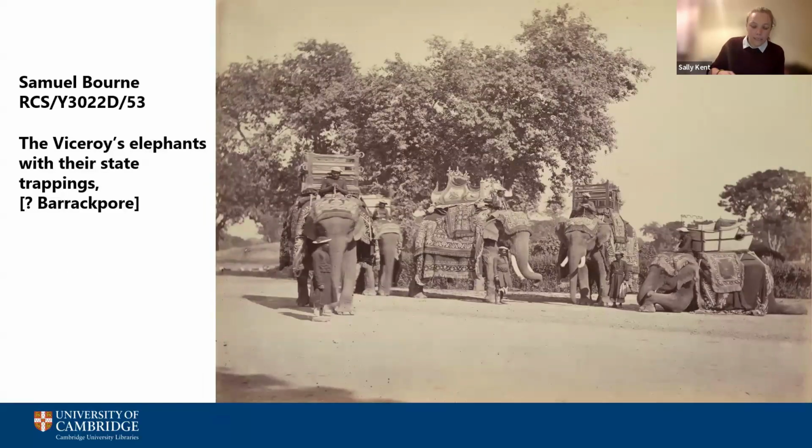The RCS collection includes at least five of Bourne's commercial albums, alongside countless other prints in compilation albums and collections. Some of these were presented to the Society by its members, while others were purchased. Bourne's work is among the best examples of the process of collodion wet plate photography. So not only are the images of very high technical quality, but they also reflect his ambitious commercial nous.